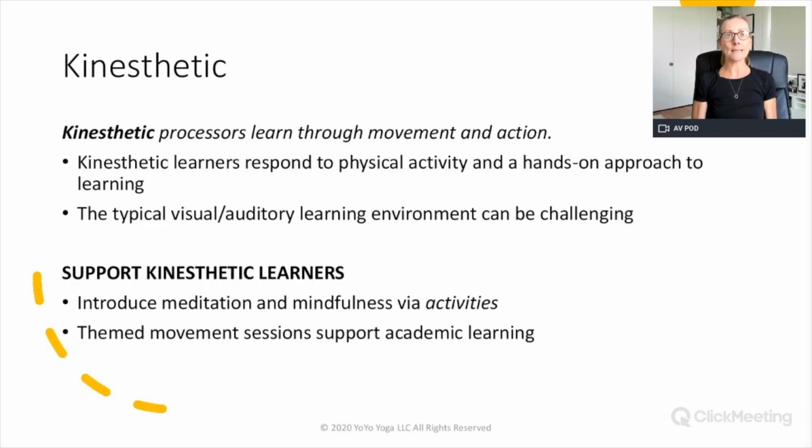So we move on to kinesthetic processors. These kids learn through movement and action, so physical activity and a hands-on approach to learning. These kids are the ones that can be a little fidgety in a typical auditory and visual environment. So again, theming these sessions around the academic learning can be super supportive for these children.